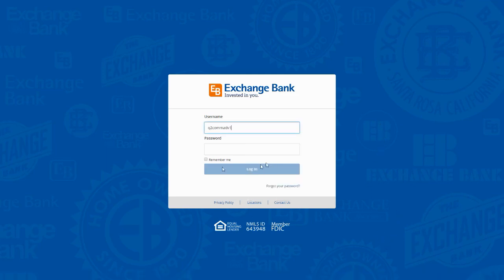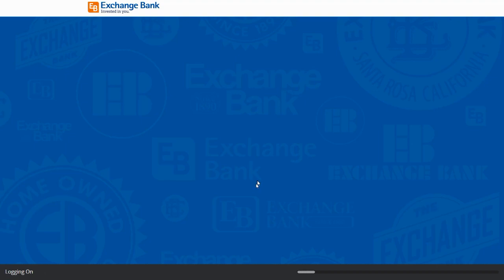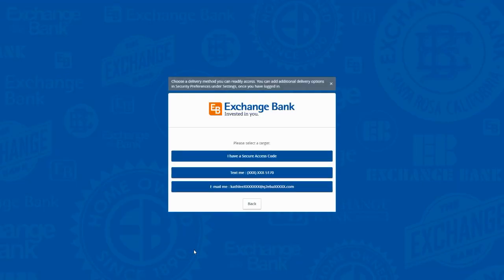The login, you're going to go ahead and use the login that you are used to using on the current system. I'm going to go ahead and get logged in. Now, because it recognizes that it is my first time logging onto this new platform, it's going to give me a couple options to ensure it's me and help me select a new password on the new system.